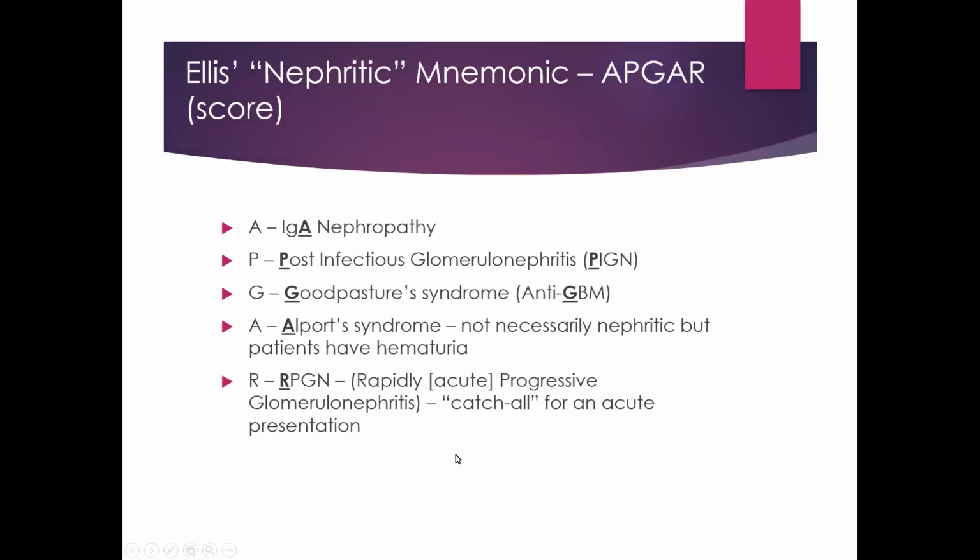Moving on to nephritic diseases. So I was in utter confusion in medical school when I was trying to characterize all of these diseases, all of these different appearances by different types of microscopy. So I came up with my quote unquote nephritic mnemonic, which was APGAR. If you think about what's happening when someone's getting an APGAR score, it's a very tense situation, very acute, there's blood everywhere, they're analyzing the baby, they're trying to figure out what's going on.